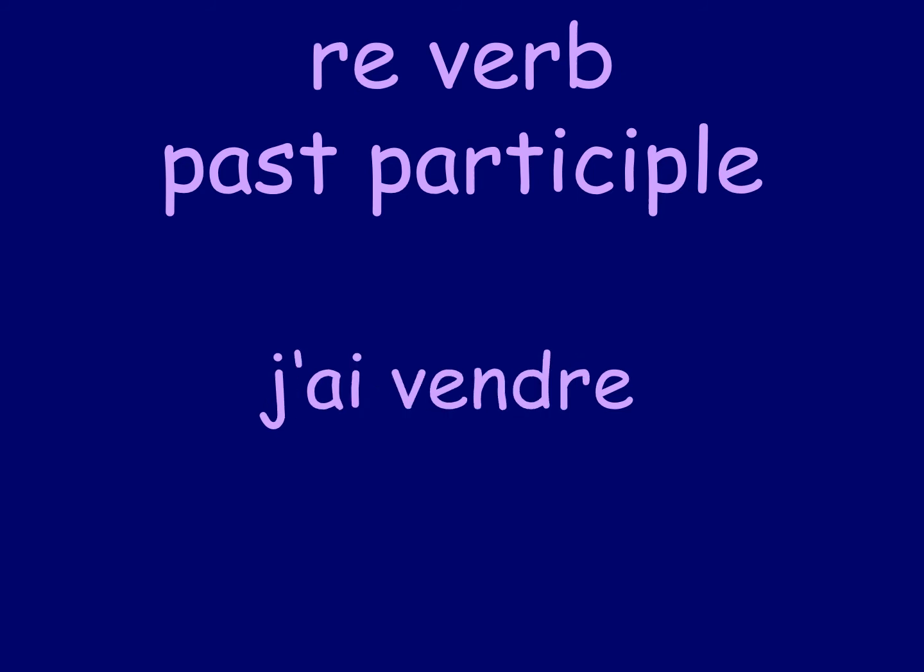Let's go quickly on to an re verb. So again, this is the verb to sell, and if you're selling something, it doesn't involve a massive amount of movement. So therefore, I've decided that this is not a je suis verb, this is going to be a j'ai verb. And the past participle is I take off the re and I add on a u. So for re verbs, you take off the re and you add on a u. J'ai vendu means I sold. So maybe you sold your bike. J'ai vendu mon vélo. I sold my bike.